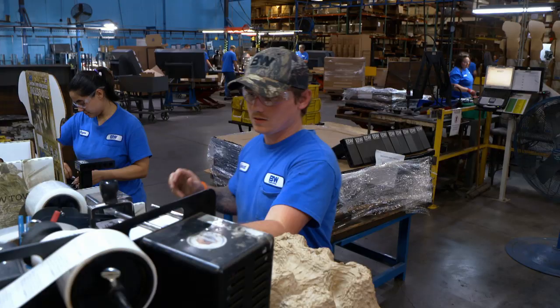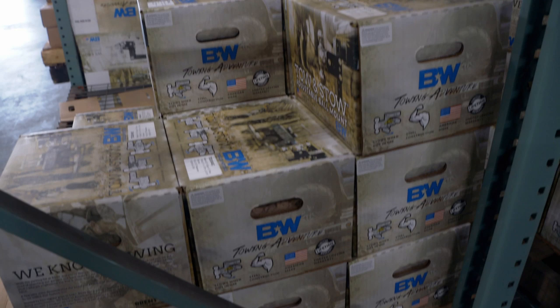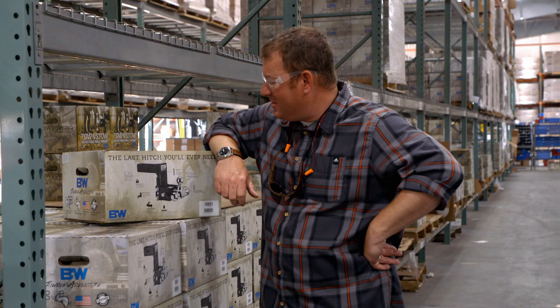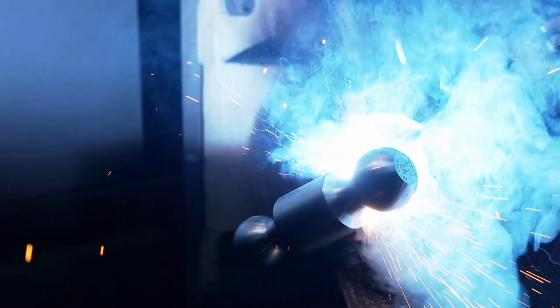Proud of the now boxed and wrapped tow and stows. Pallets of product go into the warehouse where they rarely sit that long. Most of these will go out the doors within days, not weeks or months. You know, B&W Tow and Stows, after what you saw today, I hate to do it, but I think I'm gonna steal their line anyway. It's probably the last hitch you'll ever need. We don't build quantity, we build quality, and our brand, our customers expect that from us.